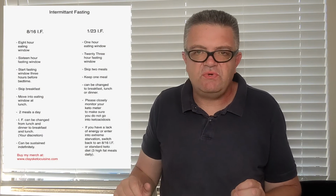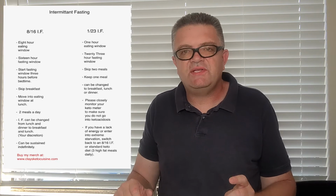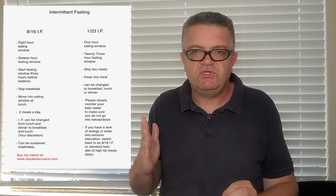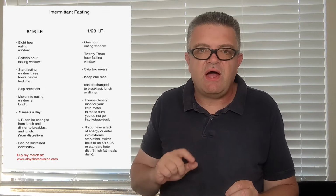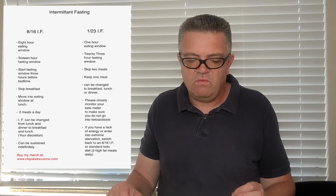It works. It doesn't get me so hungry where I just can't think straight, but it does allow the keto burning process to work, and I really enjoy it. Now, the other intermittent fast that you can do is the 1-23 intermittent fast. With this fast, you're only eating 1 meal per day, and you pick. It could be breakfast, lunch, or dinner, and then you have a 23-hour fasting window. So you're skipping 2 meals, keeping 1 meal.